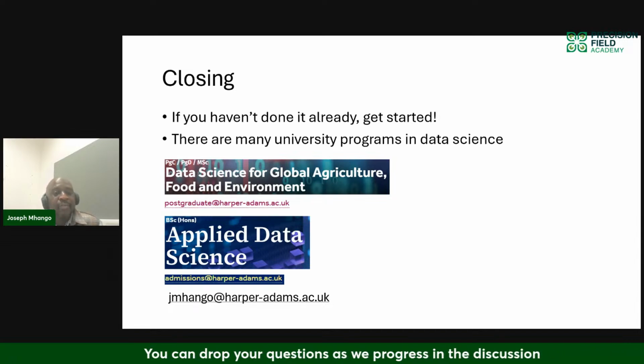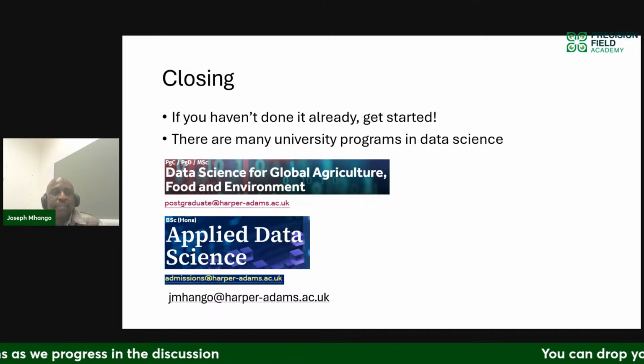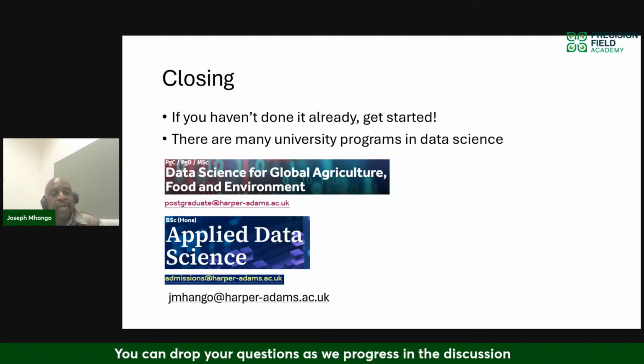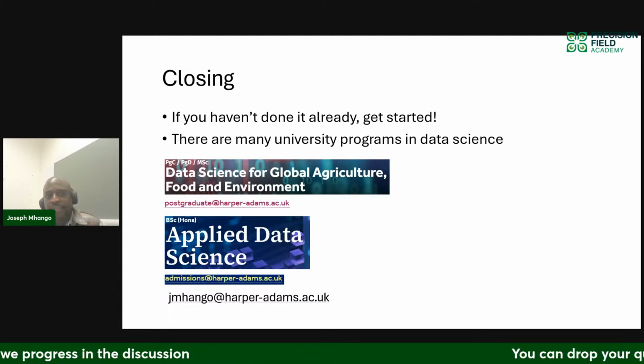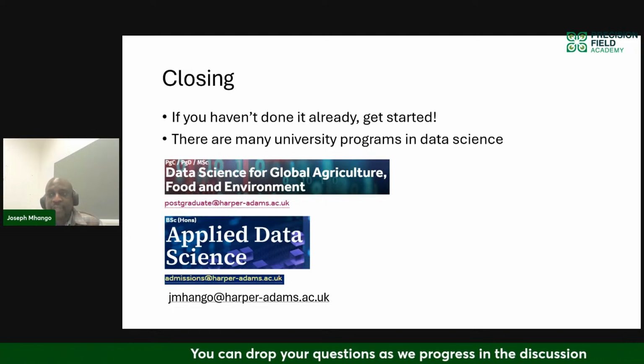If you're an agricultural data scientist, try to stay within that field. Don't go working on acoustic data. Work on problems that appeal to you and appeal to the sort of people that you're going to serve. So you have to look for data science programs that align with your career trajectory.